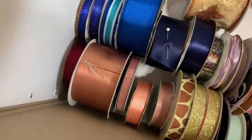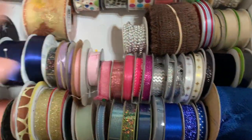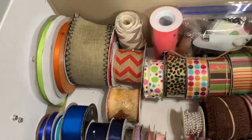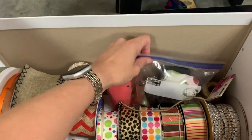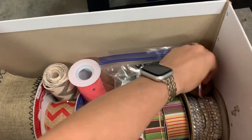And then I color coordinated. And you can tell which colors I obviously like the most, which is blue and pink. Need a few more reds and stuff, but I color coordinated the solids, and then my multicolored ones are back here. I have some loose ribbons that are not on spools, and some tulle and some twine.